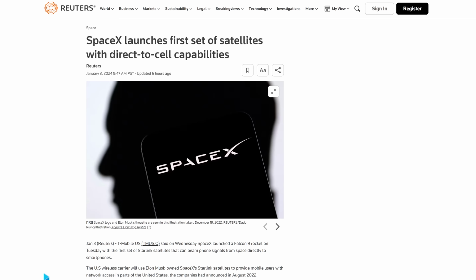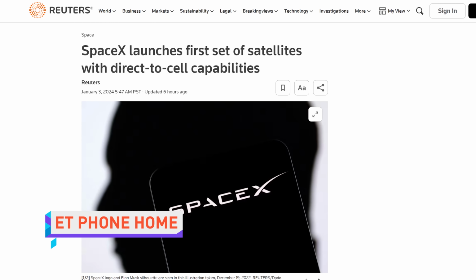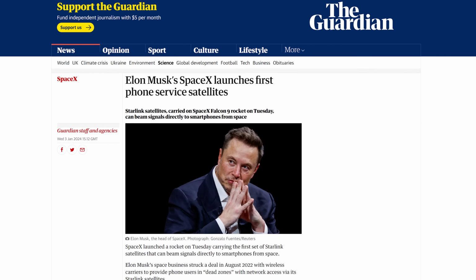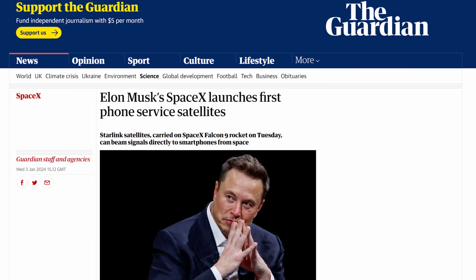That's what I thought. On Tuesday, SpaceX launched the first Starlink satellites with the ability to communicate directly with cell phones. These satellites will be used to provide text messaging and eventually voice and data services to T-Mobile US customers. SpaceX will also be working with providers in Australia, Canada, Japan, and New Zealand. A primary goal is to reduce dead zones and provide consistent service even in rural and remote areas, which is yet another nail in the coffin for cabin in the woods horror movies.